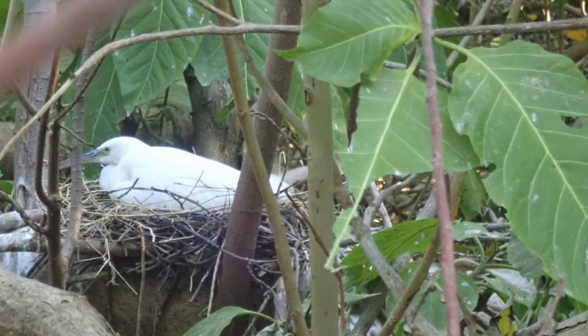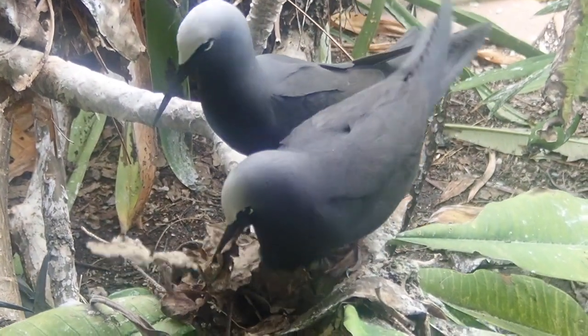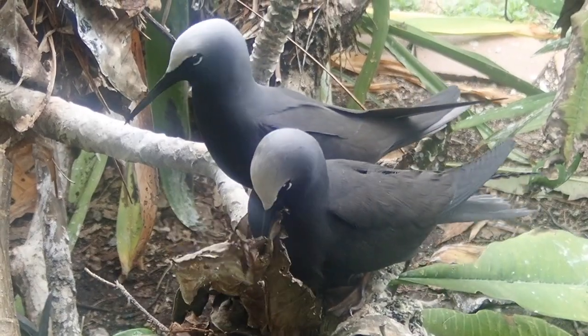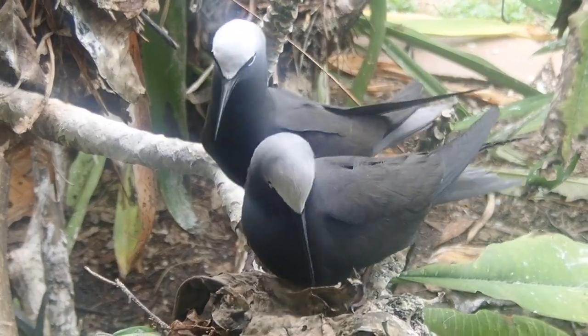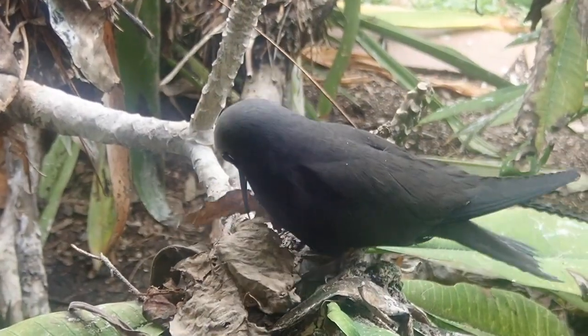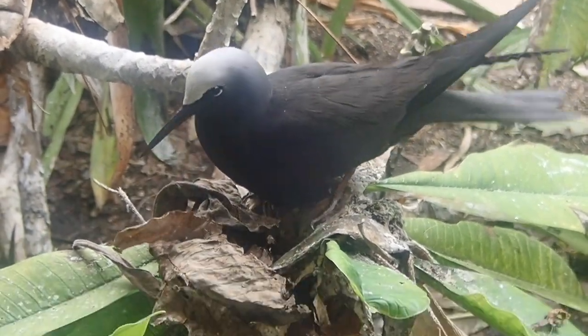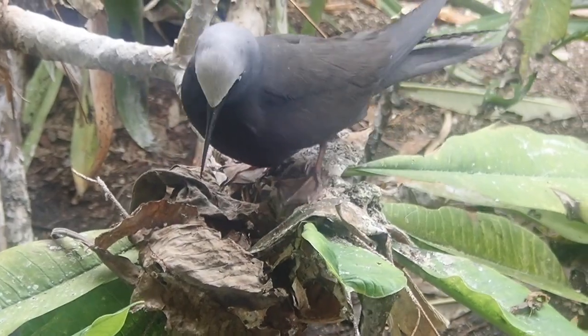The noddies drape leaves over branch points on the trunk to make their nests, gluing them together with their droppings. This pair is building in a plumeria tree right next to the mess hall, but they are using Pisonia leaves. The male brings and offers a leaf. The female decides whether she likes it.